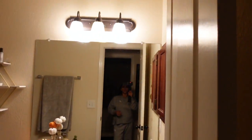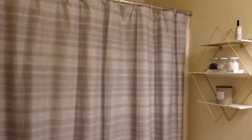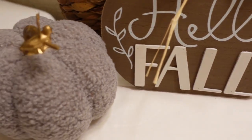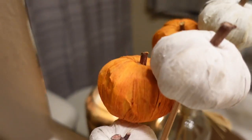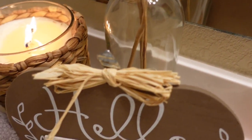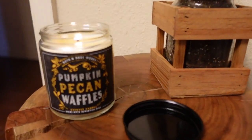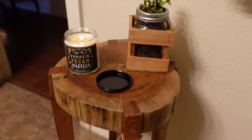Now to go to the bathroom. So here's my restroom. This is the bathroom right here that I just showed you guys. And then this room, it used to be my old room actually growing up. And it's just a guest bedroom now.